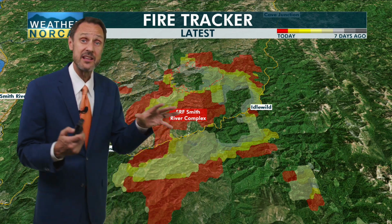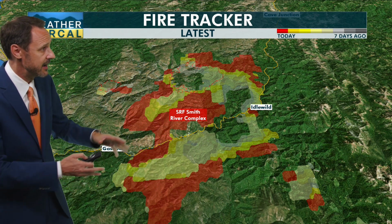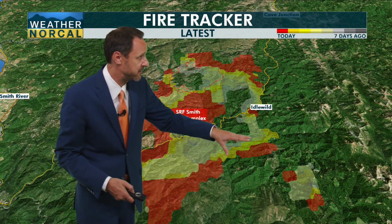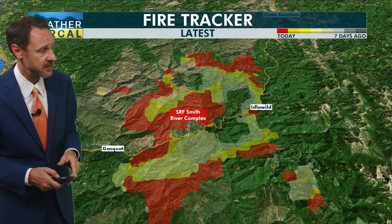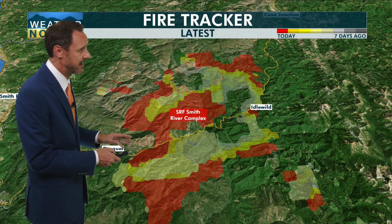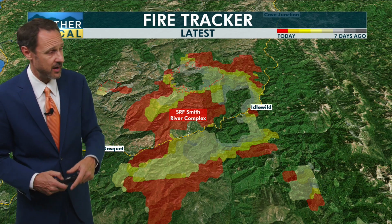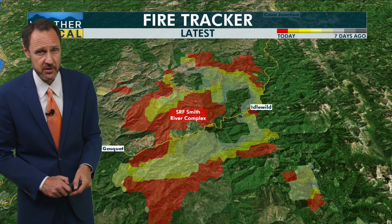Now, I'm not exactly sure why that is, but we can still show you the latest heat signatures coming in from this fire. And you can still see a lot of red, looks like on the outer perimeter of this fire for the most part. So we're still seeing a lot of that activity here. As you may know, earlier on Thursday, there was an evacuation order for the town of Gasquet. So of course, we're seeing that fire grow a little bit closer to the community there.